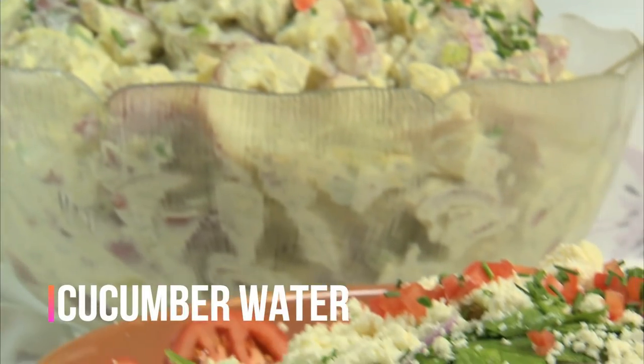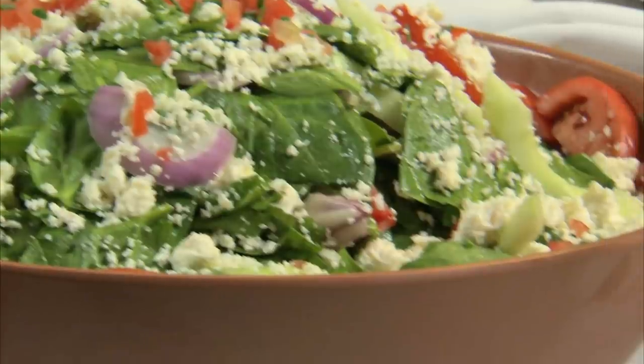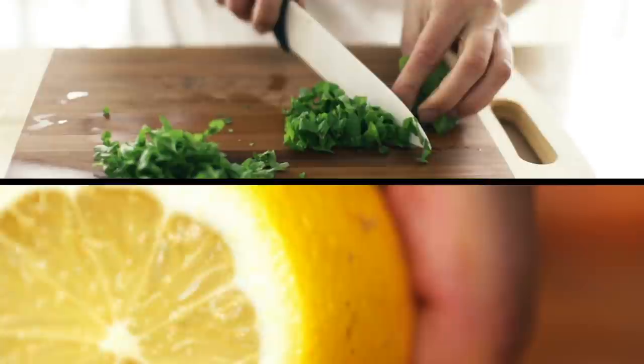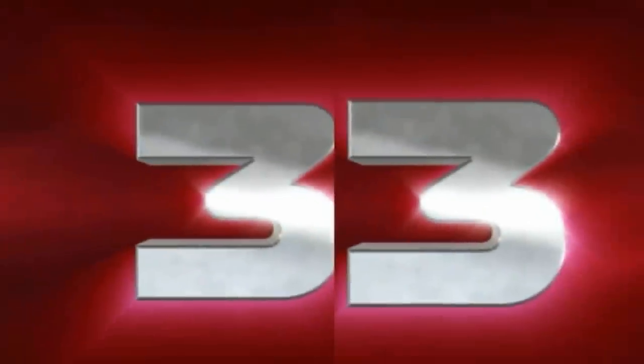Number 32. Cucumber water. Cucumbers are great in salads, smoothies, and by themselves, but many people are discovering that along with all the other benefits, cucumber water is a healthy, refreshing beverage. This treat used to be found at high-end spas, but is fast becoming mainstream. Add mint or lemons if you fancy trying a different flavour. Again, you can research how to do this on YouTube.